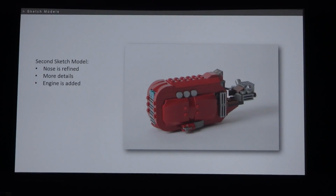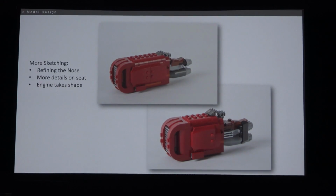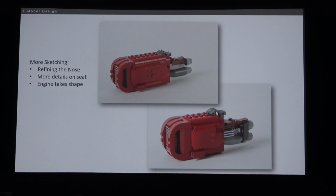And then as they move along, they get a little bit closer. This is still in the sketch model phase. You can see that the nose has been more rounded and refined. They're adding more details like the engine and the back, and even some little shooters down there on the bottom. We're getting even closer now, but you can definitely see the shape of the speeder.